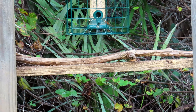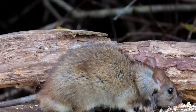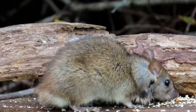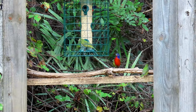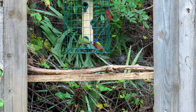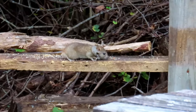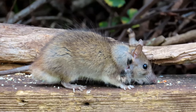Catbird. Buntings are out. This is at the fence between the backyard and the conservation area, so you don't want to get these rats around the house. That's why I keep the food away from the house.